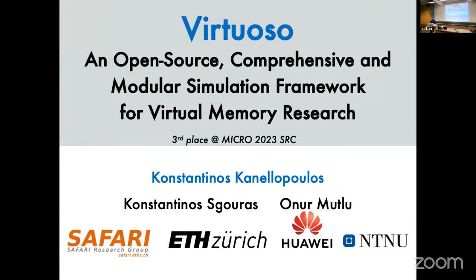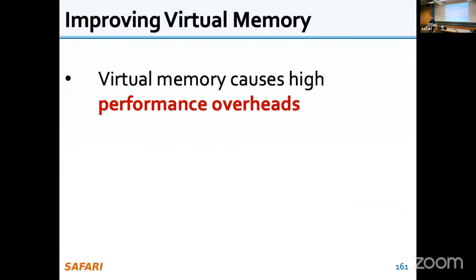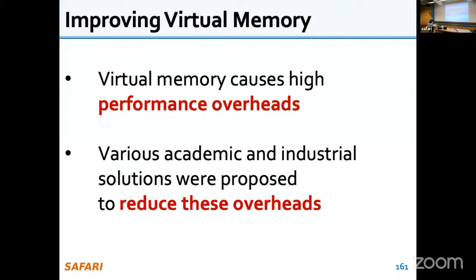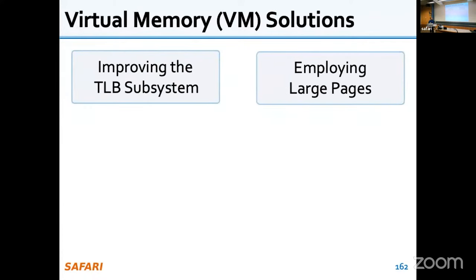Okay, and last but not least, I'm going to talk to you about Virtuoso, which is an open source comprehensive and modular simulation framework for virtual memory research, which we also presented in Micro in the student research competition. Okay, we want to improve virtual memory. Why? It causes high performance overheads, and there are multiple academic and industrial solutions which were proposed to reduce these overheads. We can improve the TLB subsystem.